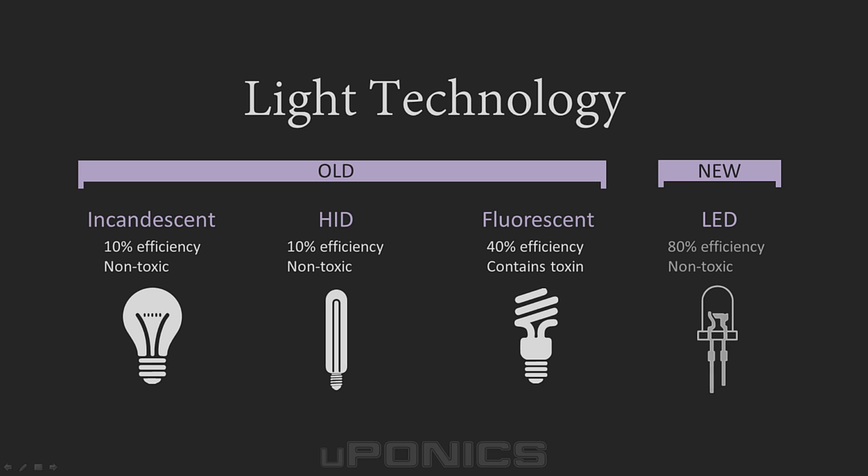Enter the LED. LEDs have been around since the mid-20th century, but they were primarily used as small instrument panel lights. Only recently have they been used in higher output settings such as grow lights. Unlike the older technologies, LEDs are highly efficient, converting the vast majority of energy input into light rather than heat. LEDs also allow you to choose color balancing your lighting to the most efficient colors for plants. More on that later. They also contain no toxins. They are by far the best grow light option on the market.